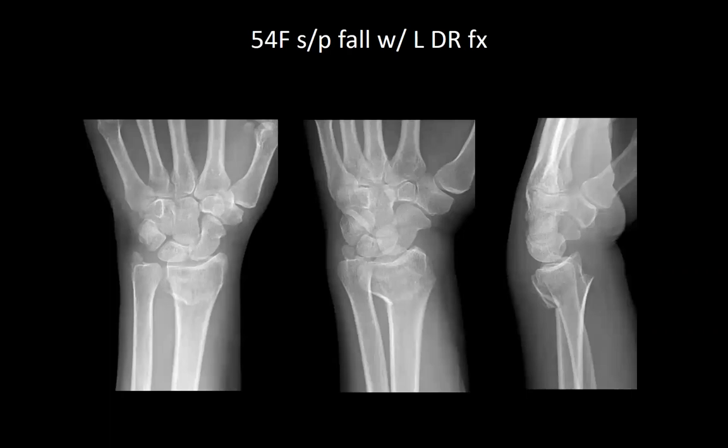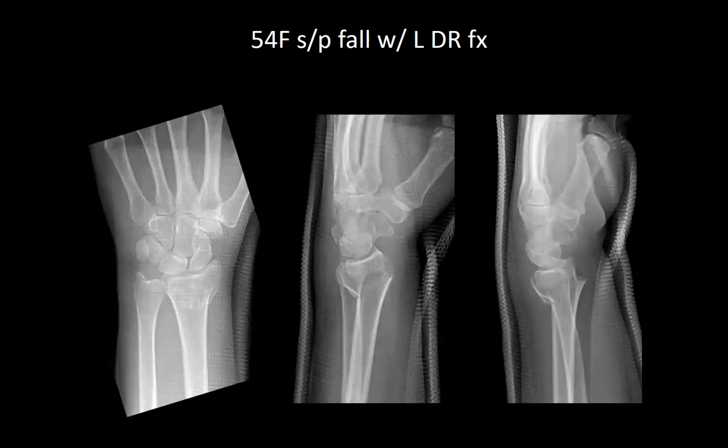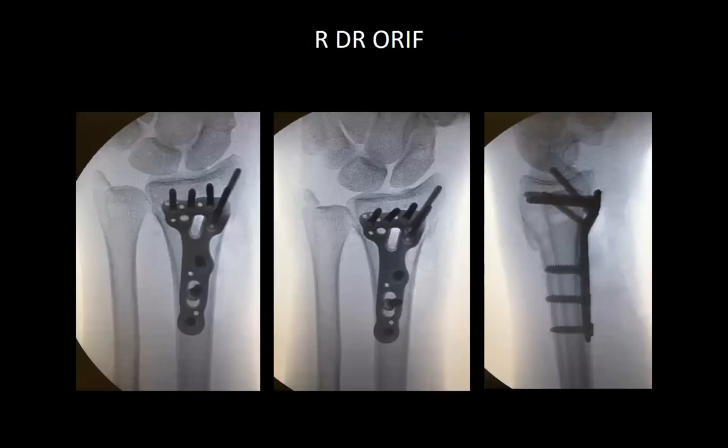This is a 54-year-old female, status post fall with a left distal radius fracture. She initially presented to an outside hospital where she was splinted and then presented to the office several days later. She was neurovascularly intact at this time and was taken for a distal radius ORIF.